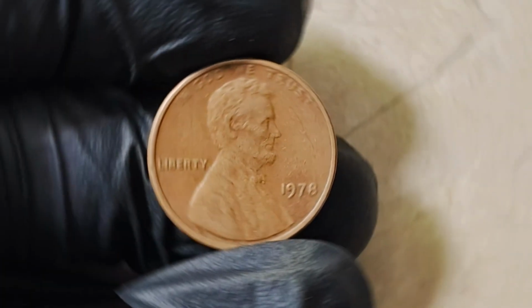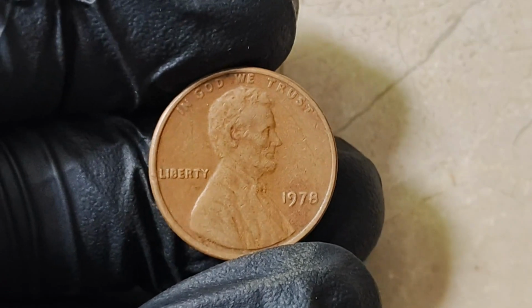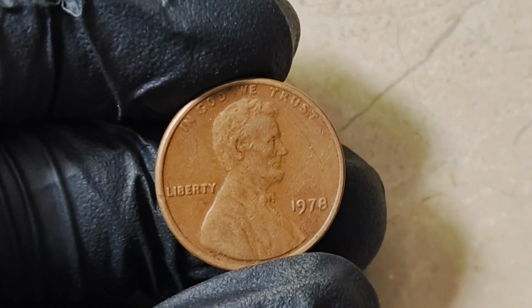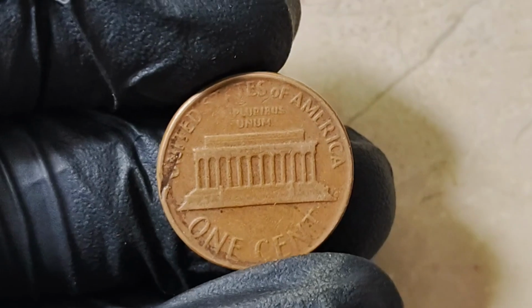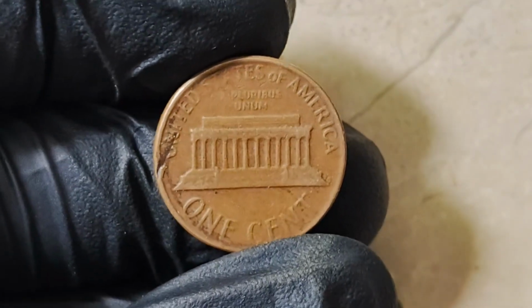But what happened next stunned the entire coin world. When the penny went up for auction, seasoned dealers expected it to sell for a few thousand dollars, maybe $10,000, if the right bidder showed up, but the bidding didn't stop. Phone lines lit up. Collectors started flying in. And when the final gavel fell, the winning bid was just over $1.1 million. Yes, 1 cent turned into more than $1 million.